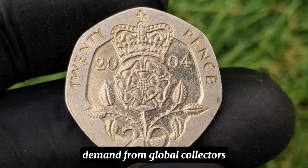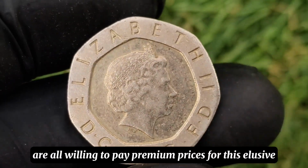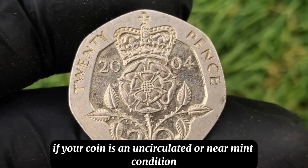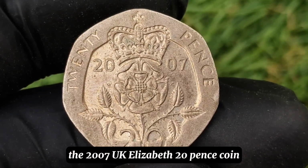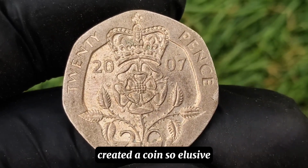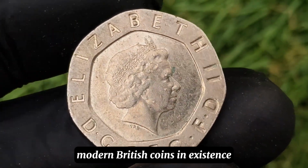Demand from global collectors. British coinage has global appeal. Wealthy collectors in Asia, the Middle East, and the US are all willing to pay premium prices for this elusive coin. Condition sensitivity. If your coin is in uncirculated or near mint condition, its value can multiply exponentially. The 2007 UK Elizabeth 20 pence coin, a stunning and extremely rare minting error at the Royal Mint, created a coin so elusive, so valuable, and so unbelievably rare that today it's considered one of the most valuable modern British coins in existence.